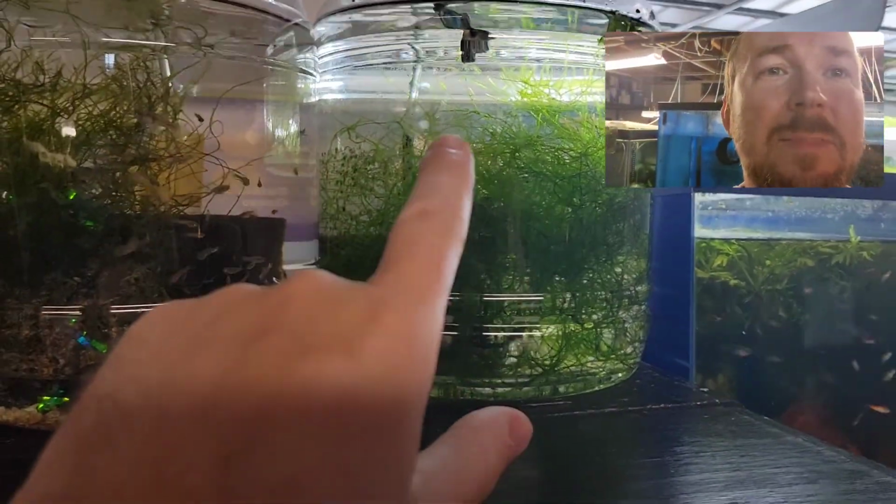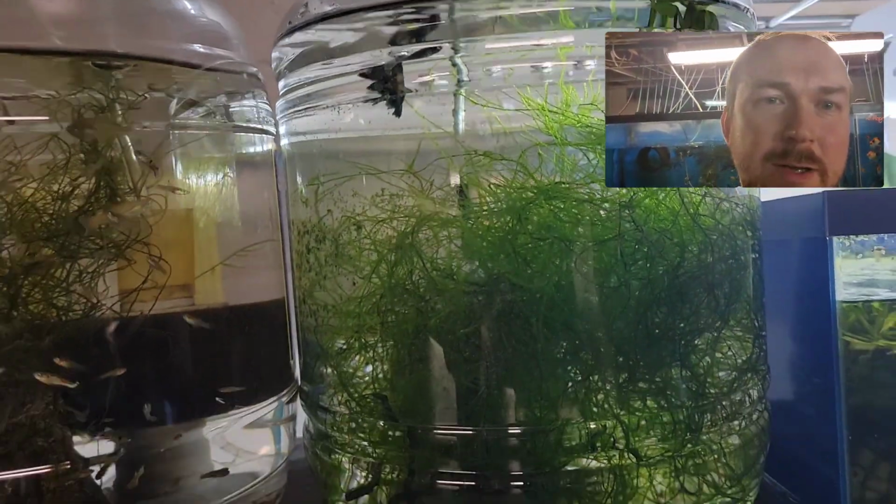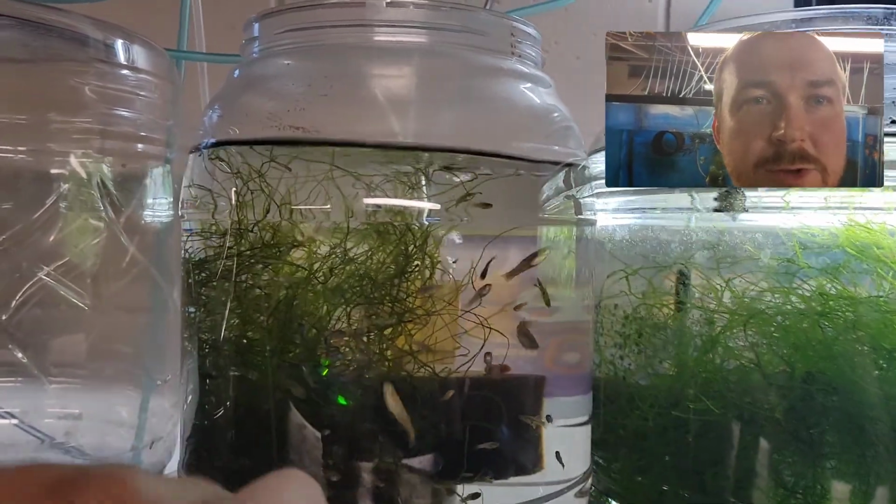This tank's never been quite right. These are blue Moscow guppies, but there's only like a couple of them in there.